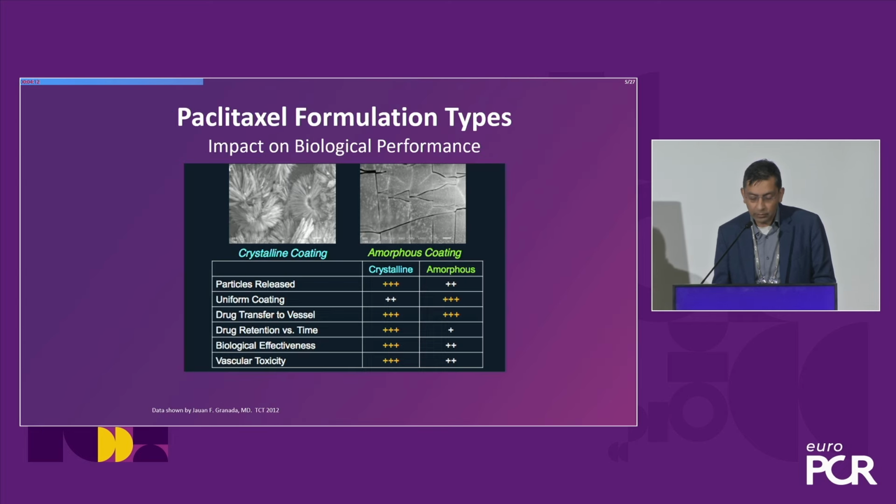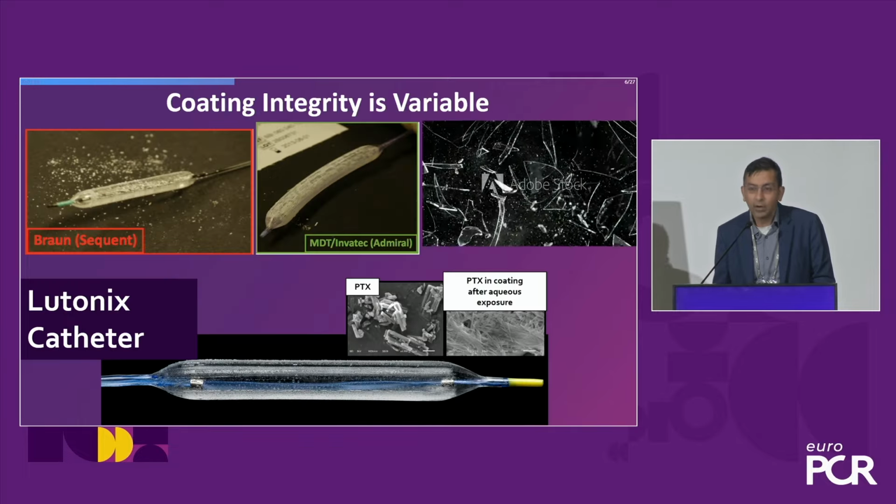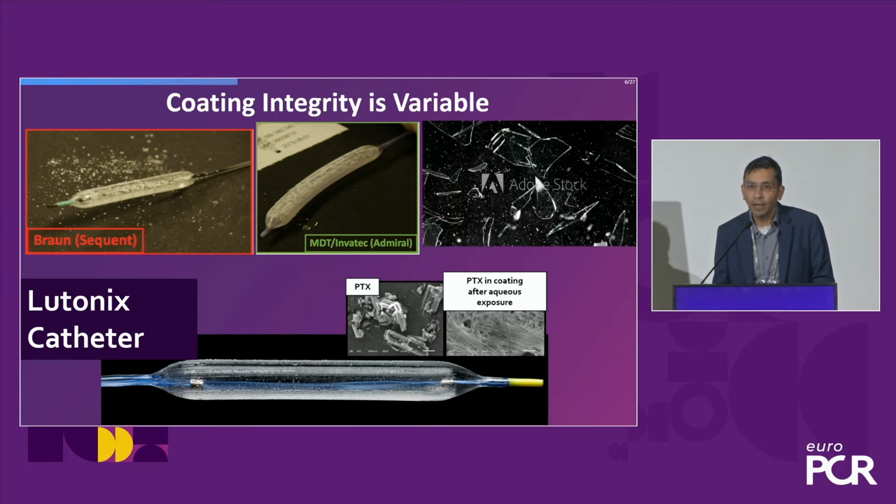Paclitaxel is well known for DCBs. It's been around for a long time. Early work by Granada et cetera showed that the crystalline form of paclitaxel is the best because it simply retains over time in the tissue wall, leading to better prevention of restenosis than amorphous paclitaxel. I'm not going to review more of that, but you know that crystals crack and they flake and they break off.